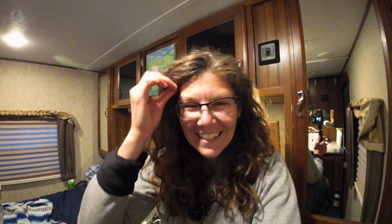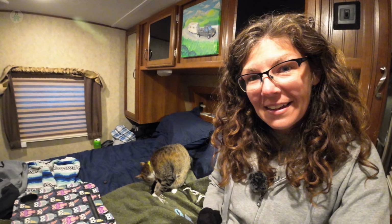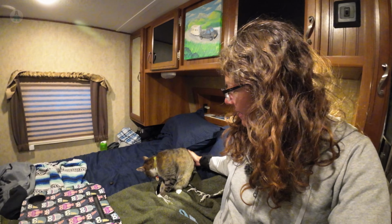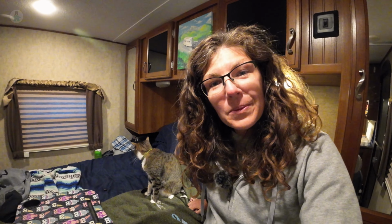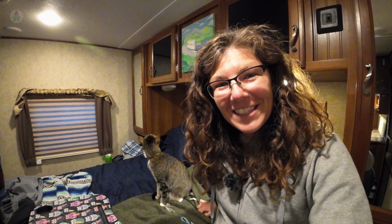It's gonna be awesome tomorrow to sleep in our own house. Well, the trailer is like our own little house on wheels, but it's still a little bit different when it's your house. So yeah, and Benny is hanging out here in the trailer with me. Jay's just getting a shower, and we're gonna be getting up early tomorrow and getting home. So exciting. We're on the home stretch.